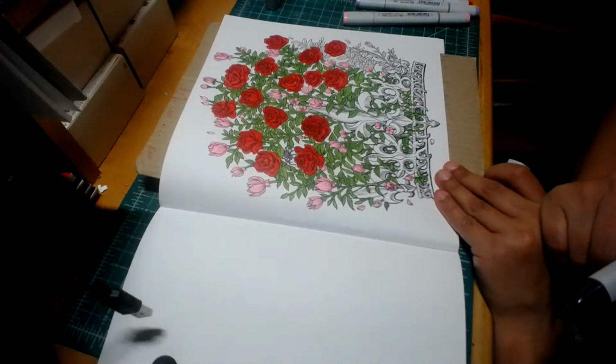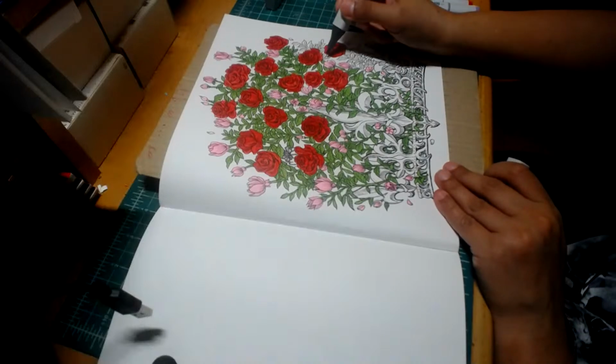We are coloring in Fantomorphia, Michelle, by Kirby Ozanes.